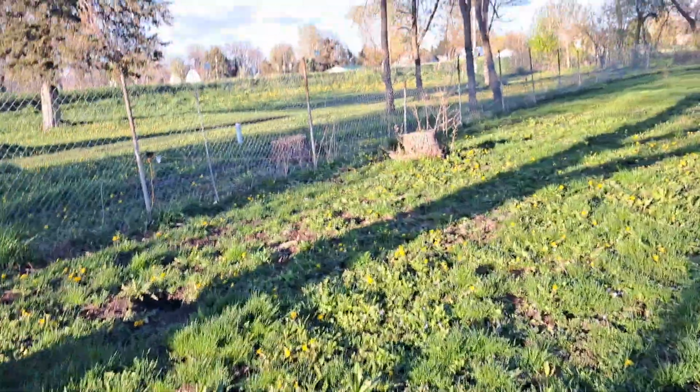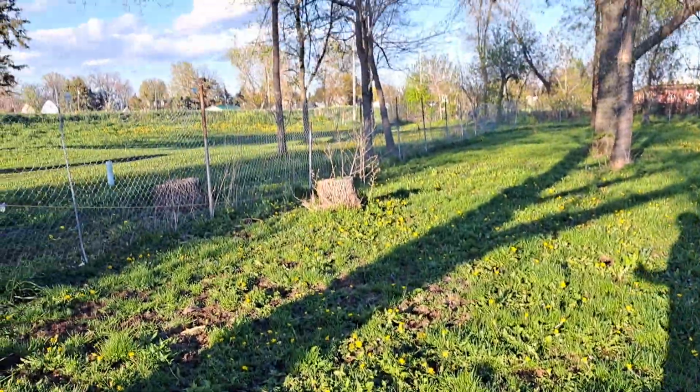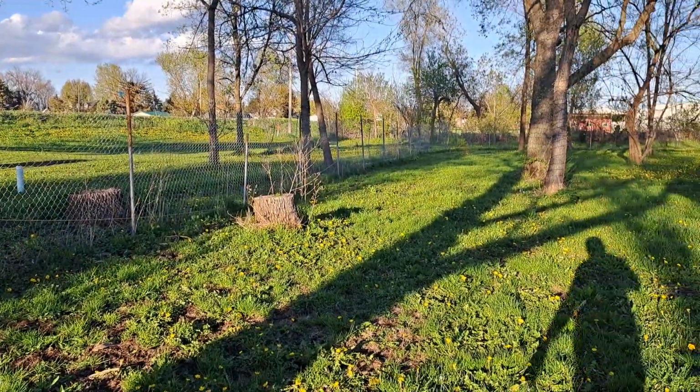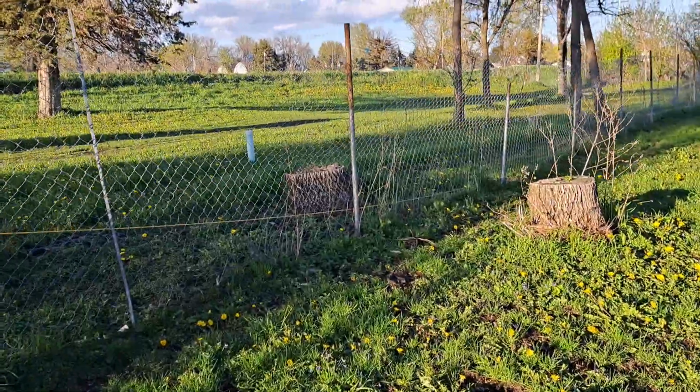Oh, there's that sticky trap. All right. Apparently, whatever it was chewed its foot off to get out of that. No, I don't know.